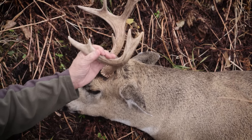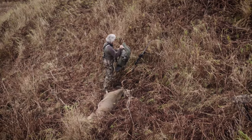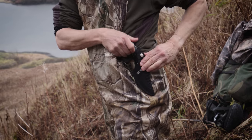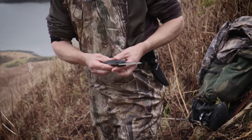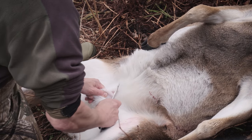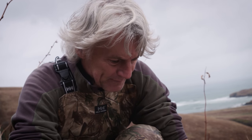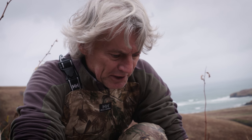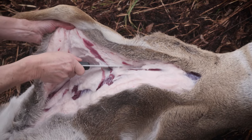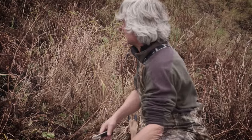Well, now the fun part. This is some of the nicest meat that you'll ever eat, the black-tailed deer. They don't do a lot of running. Their only predator out here is the brown bear, and there's nothing they like better than a fresh deer kill.